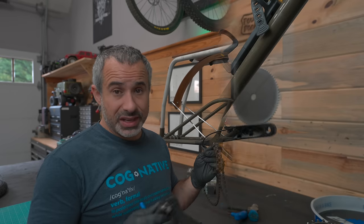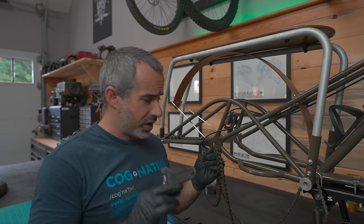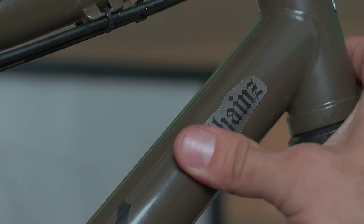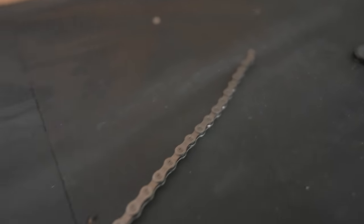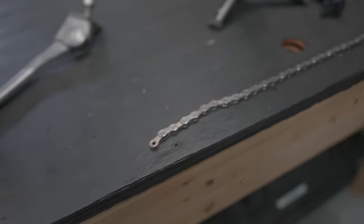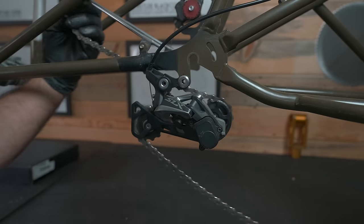So next up, we're gonna replace this chain, but that's not as straightforward as you might think because this chain is really, really, really long. So we're gonna use two chains. We might even name the bike that. So it's not quite two chains. I had to remove a little bit. It's 1.5 chains.